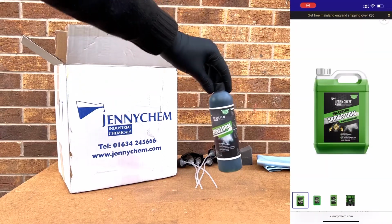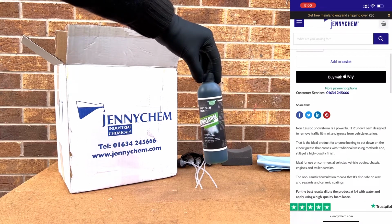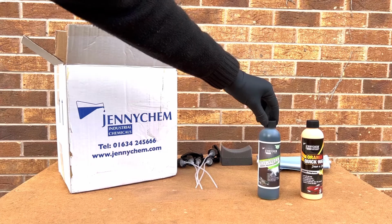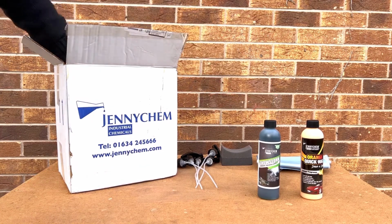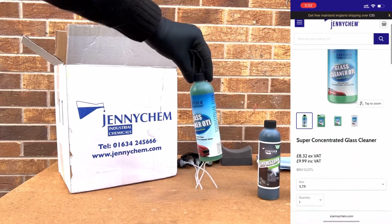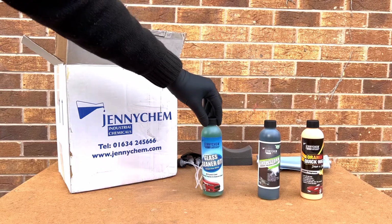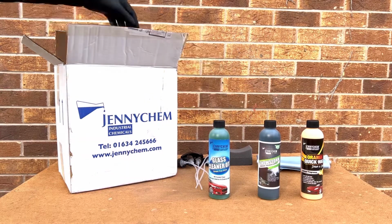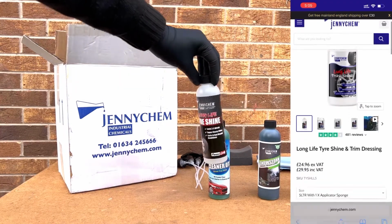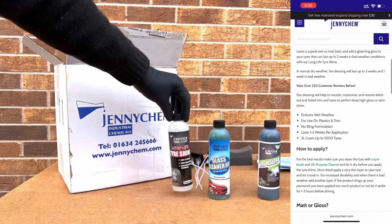You've got a non-caustic Snowstorm TFR Maxi Mousse, safe to use on any ceramic coated car according to their description. And then you've got their glass cleaner, which you can use on sensitive tints, acrylic and polycarbonate windows. You've got the long life tire shine, which they claim lasts 2 to 3 weeks in any condition.